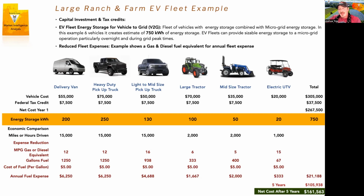And the total for that is 750 kilowatt hours that we can utilize as part of the utility scale microgrid in a vehicle to grid operation using their extra capacity. And then we have some of the rough economics of looking at the gas or diesel equivalent of a lot of these operating, that in this model would be a $21,000 reduction in fuel expenses. And over 5 years, that'd be $105,000, bringing the net cost on the electric vehicle fleet to $161,000.